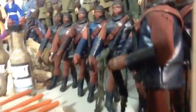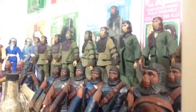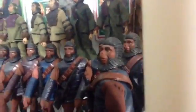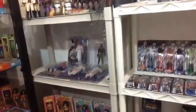But yeah, these are all the Mego figures that Mego did for Planet of the Apes, which is really cool, different variations of technique. So these are all different variations here. They're very similar. To the normal untrained eye, this would look like the same figure, but they are all different in their own colors, little ways and different nuances. Yeah. Very, very. Of course, pieces of the actual Ape City.